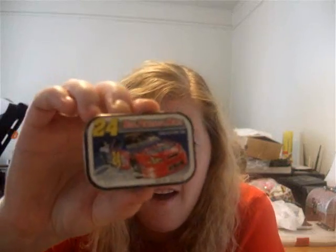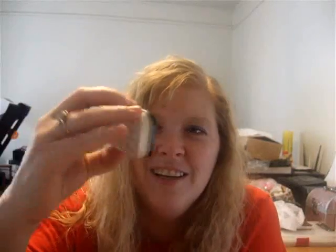Not lip gloss, but let me tell you, just as fabulous. These are mints in this little tin can. My Jeff Gordon mints. Love, love, love. Number 24. You guys rock.